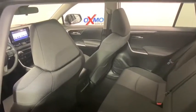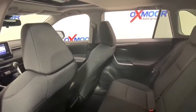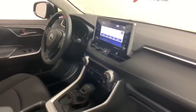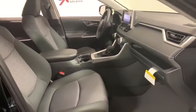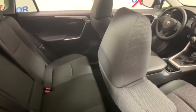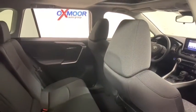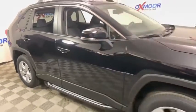Here are some of this vehicle's great options: traction control, dual airbags, alloy wheels, power steering, four-wheel disc brakes, electronic stability control, power windows, rear window defroster, fog lights, trip computer, heated front seats, tachometer, remote keyless entry, panic alarm, brake assist, power moonroof, overhead console, tilt steering wheel, driver vanity mirror.